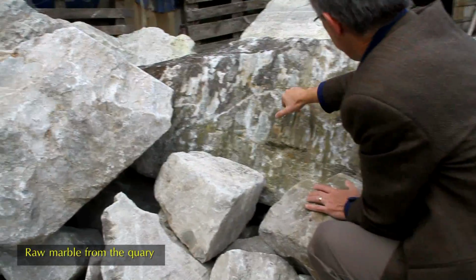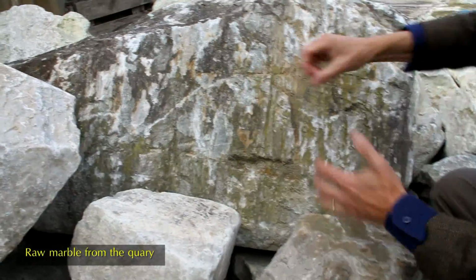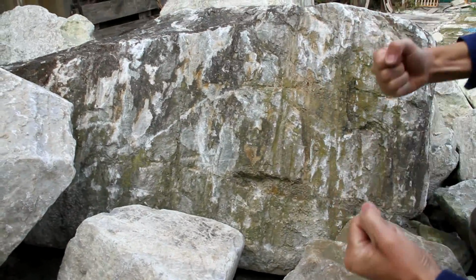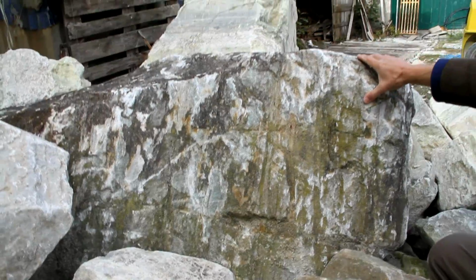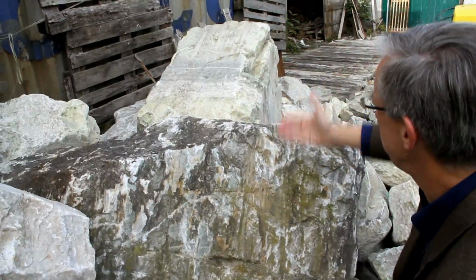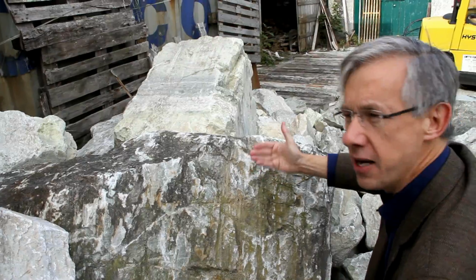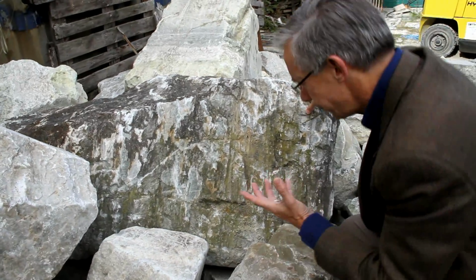Occurring just there. So we'll often drill a little series of holes along that, and using plugs and feathers we'll extract the marble from there. So you'll see this kind of rugged edge. In some cases you're seeing marble with a flat cut on it. This is actually from the old workings when the quarry was opened in the last century.